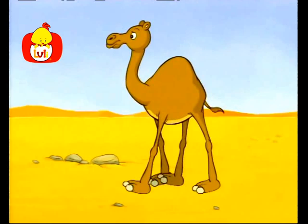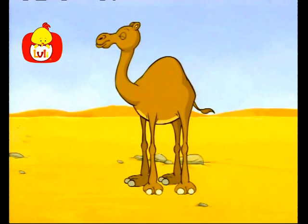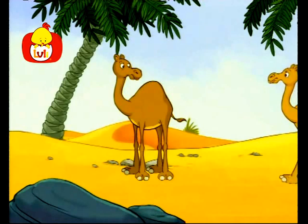Four long legs, a tail, and a golden hide. The camel has long eyelashes and a hump on its backside. Where does the camel live? In the desert. The camel lives in the desert. The desert is filled with sand, and it is hot, very hot. Who else lives in the desert?